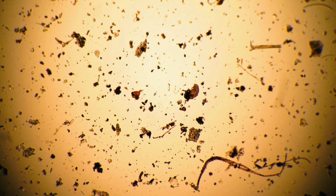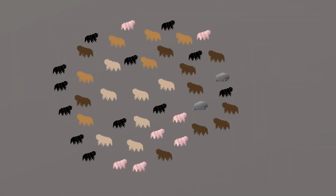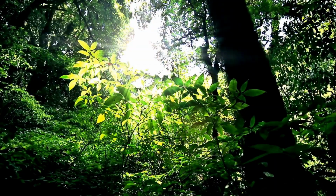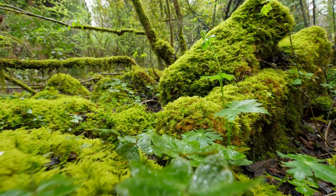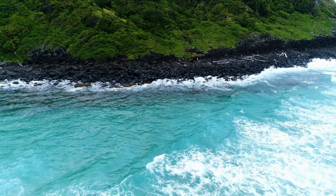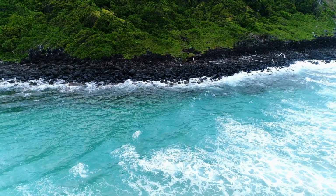There are 1,100 known species of the tardigrade on Earth, where they originated, and they live everywhere on every continent, including Antarctica, volcanoes, rainforests, high mountain peaks, and even in common places like moss, backyards, and parks. Scientists believe the tardigrades may have been among the first animals to leave the ocean and settle on dry land.